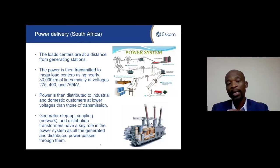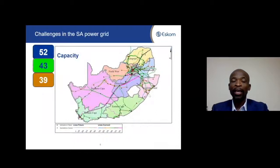Transformers really become the core equipment in the substation. Not that the others are not important, but this says they are at the center of this power evacuation and distribution. Now, if we look again at the challenges in the South African grid, as we mentioned, capacity is the main thing at this stage.